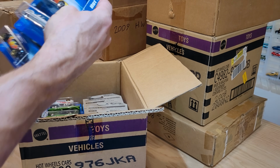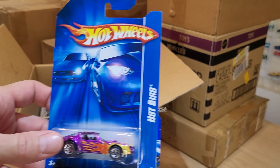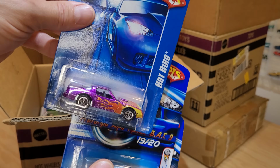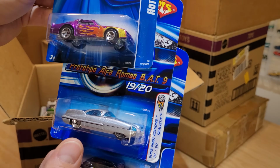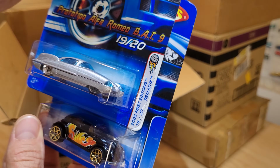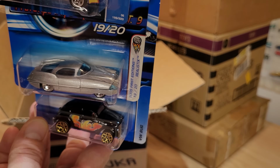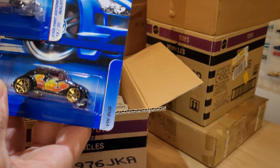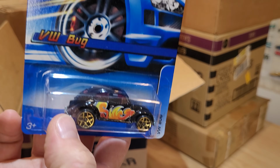Looks like most of this box is going to be 06. The Hotbird. After years of dormancy, it came back out 2006. Prototype Alfa Romeo's a new edition. Very rare casting these days. Hardly ever see that car. I'm not even sure if they ever produced it again. We've got the VW Bug. Also made its way back into mainline.